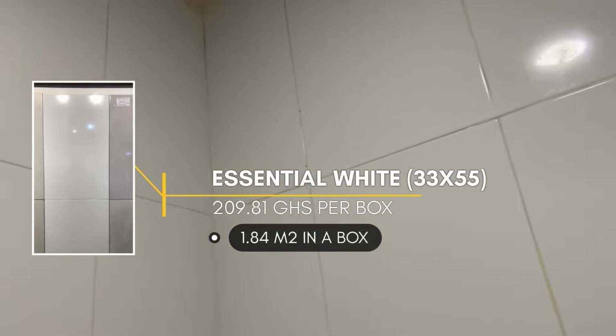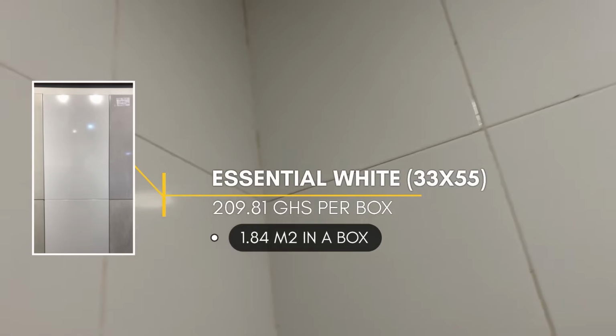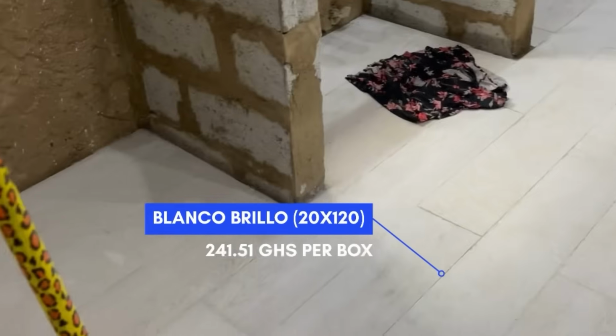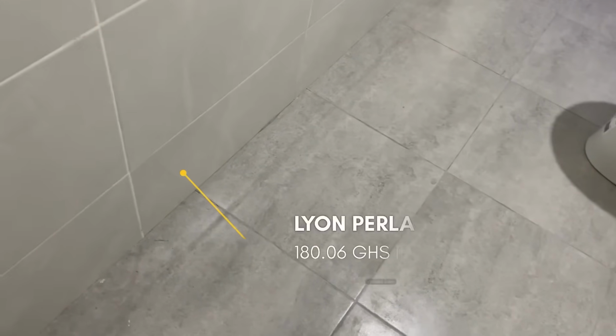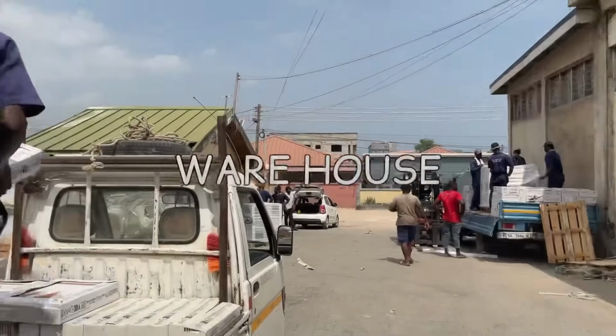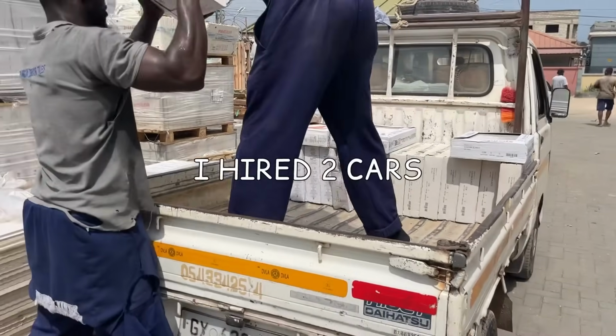The room 3 bathroom wall is called Essential White 33 by 55, which costs 209.81 Ghana cedis per box. The kitchen floor is called Blanco Brillo 20 by 120, which costs 241.51 Ghana cedis per box. And lastly, the room 2 bathroom floor and the room 3 bathroom floor are called Leon Perla, which is 45 by 45.